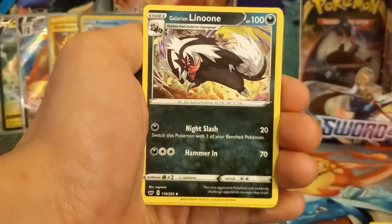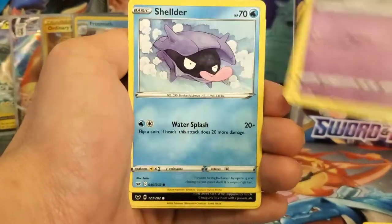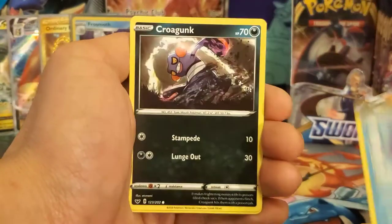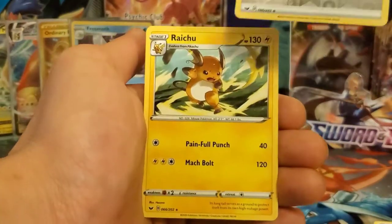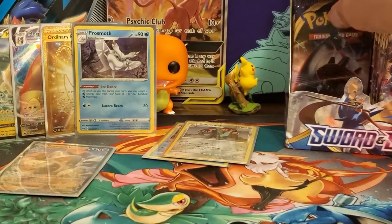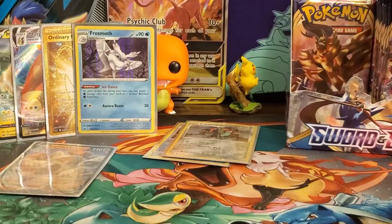Dark Energy, Galvantula, Galarian Linoone, Energy Switch, Sinistea, Wooloo, Shellder, Croagunk, Silicobra, Reverse Holo, Aurora Energy, and the regular rare Raichu. All right, next pack.